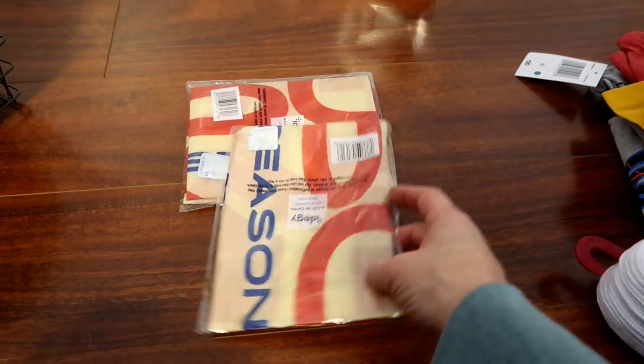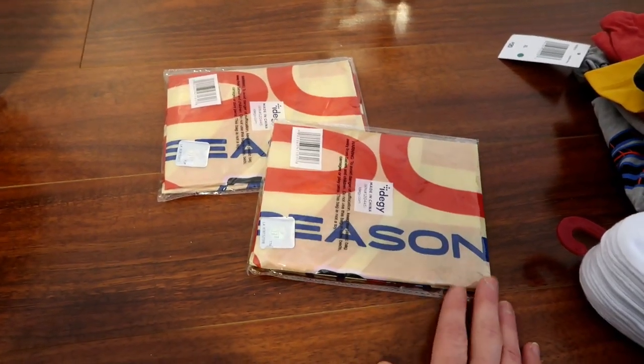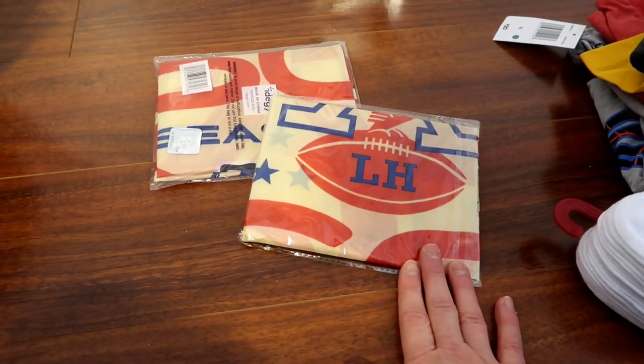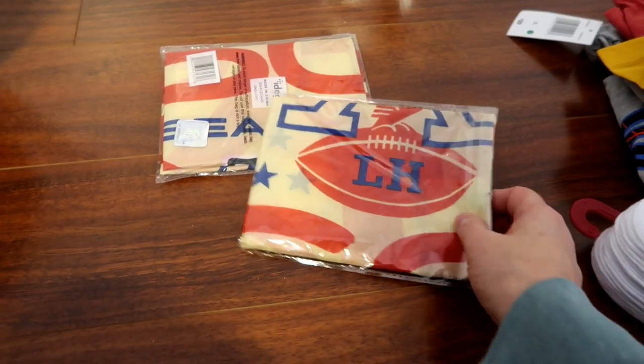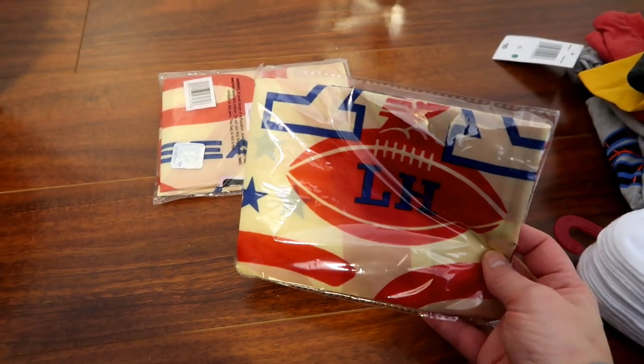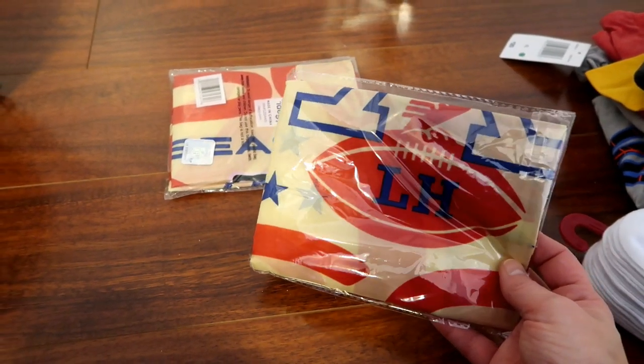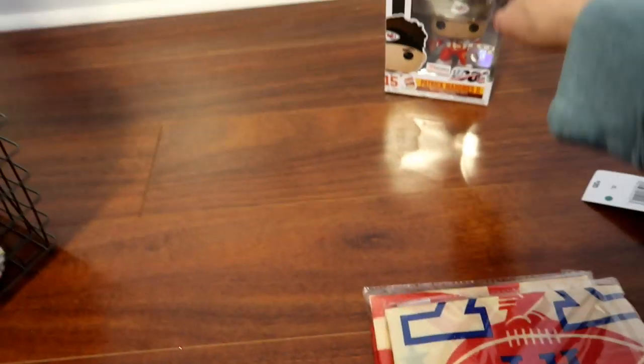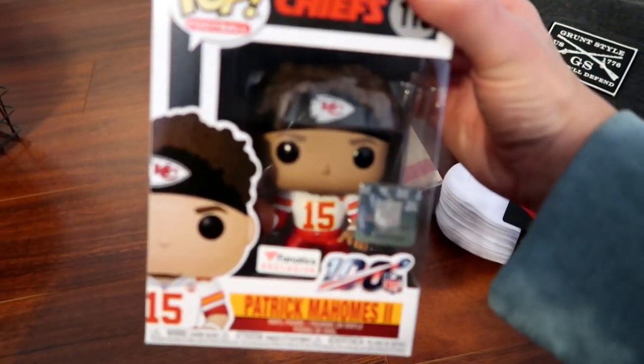He is a huge Kansas City Chiefs fan, and I did not know this any other year. But evidently, at the beginning of the season, they release flags that are $5, and all of the proceeds go to the Ronald McDonald House. So I ordered 2 of those. And then a Patrick Mahomes Funko.